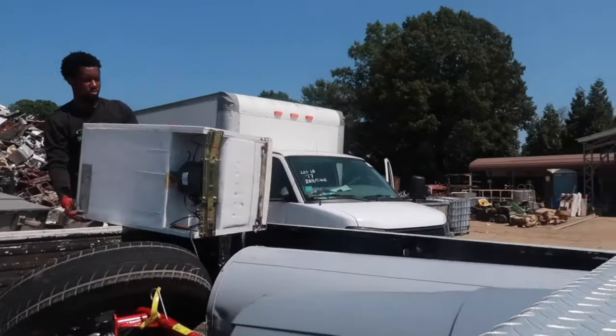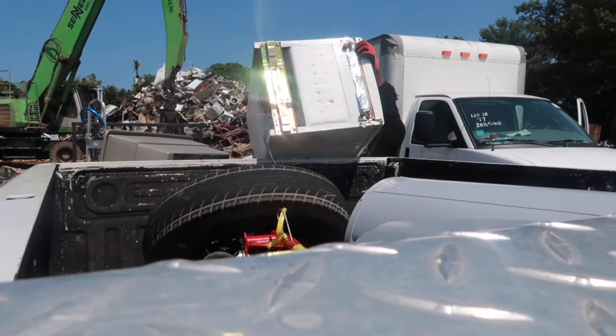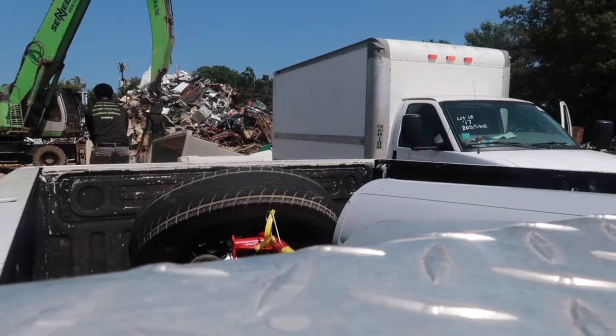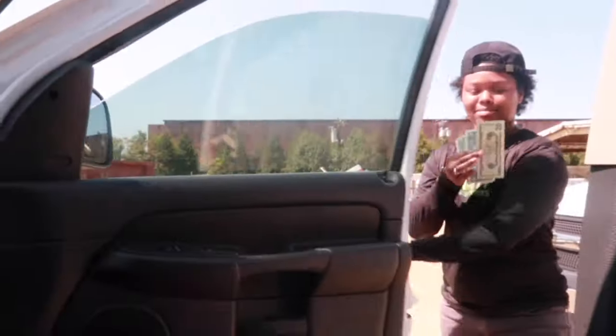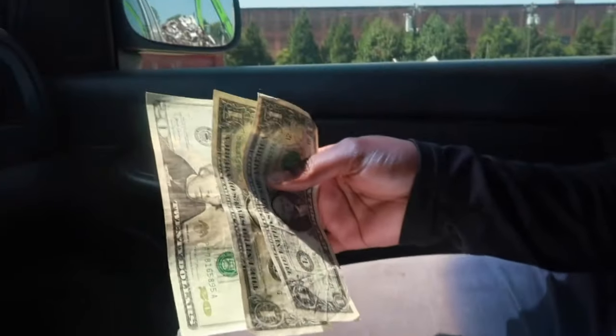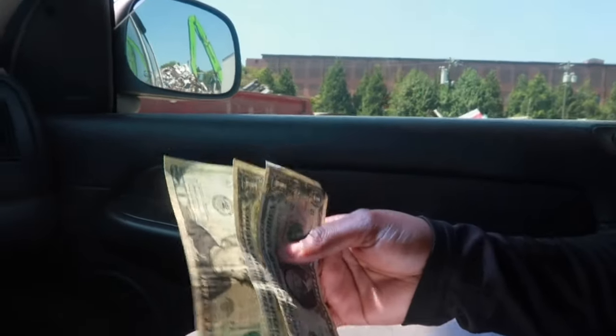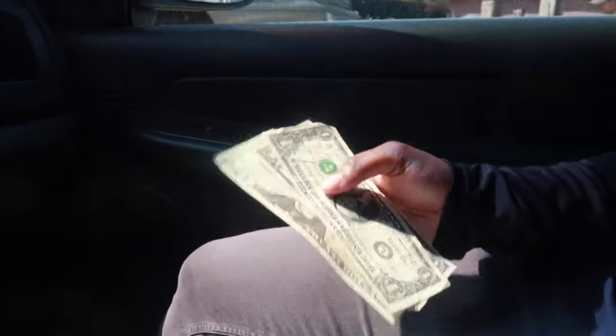Yes, last stop. What are you looking like? $22. So they really supposed to pay us $23, but they gave us $22. So we almost made back our money for the dump fees for today, because we only did $24 in dump fees. So we had like $920 for today. Y'all seen it here, man. That's really it. Another day, another dollar.